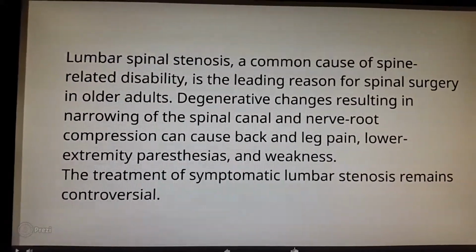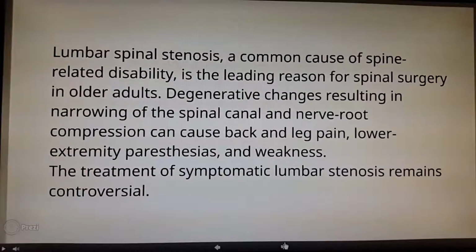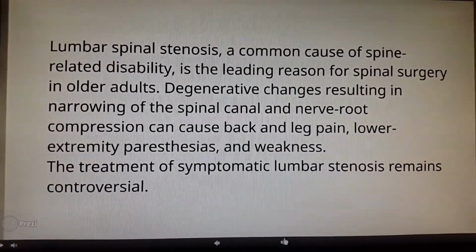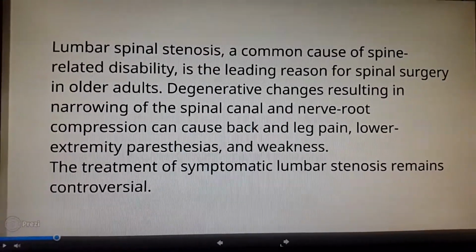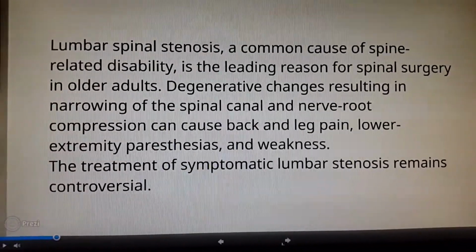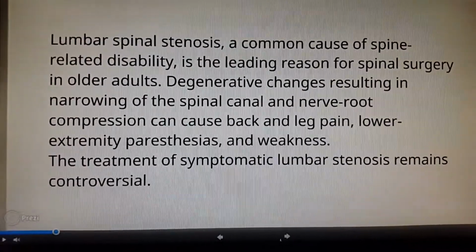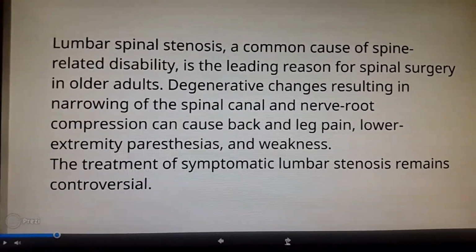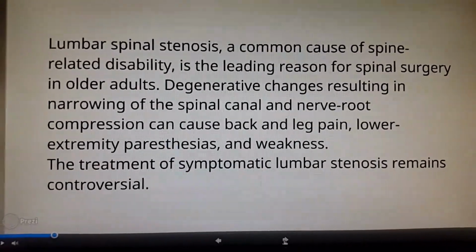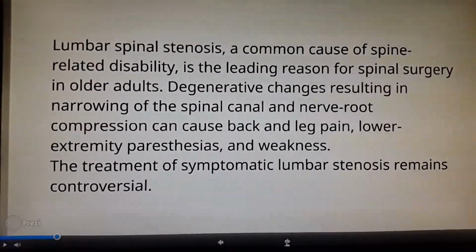A randomized trial of epidural glucocorticoid injections for spinal stenosis. Lumbar stenosis, a common cause of spine-related disability, is a leading reason for spinal surgery in older adults. Degenerative change resulting in narrowing of the spinal canal and nerve root compression can cause back and leg pain, lower extremity paresthesias, and weakness. The treatment of symptomatic lumbar stenosis remains controversial.